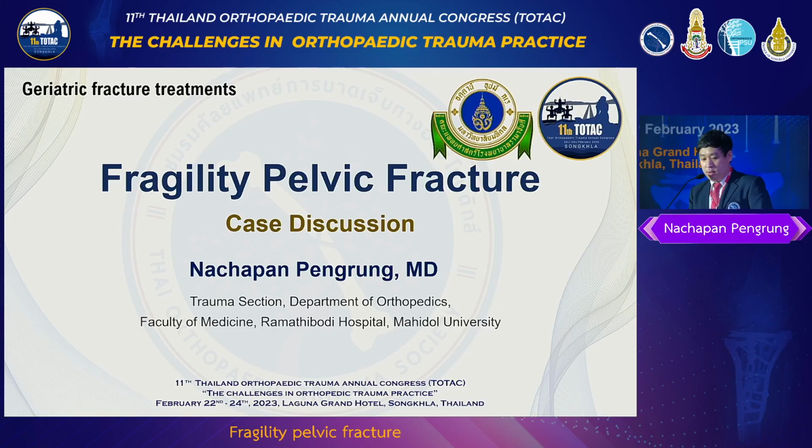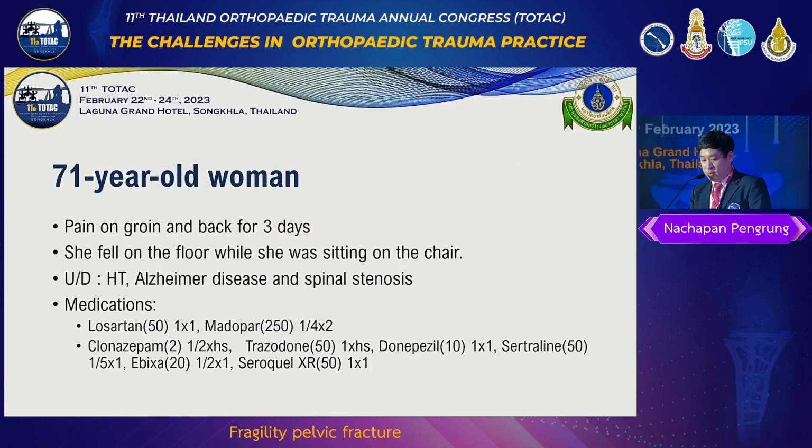Okay, let's start with the case. A 71-year-old woman came to my hospital with pain in the groin and back for 3 days. The pain occurred after she fell on the floor while she was sitting on a chair. She couldn't walk due to pain.